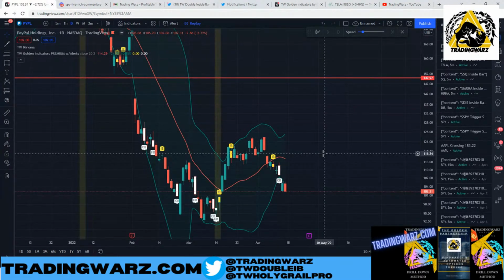So the morning leg is basically the first half an hour to an hour, and then the afternoon leg comes in around 12 to 1 o'clock, sometimes a little bit earlier, and that takes you into the close. That's the easiest way to look at it. There's going to be many legs, but I like to focus on the morning and the afternoon leg. And that's what I wrote about in my book.